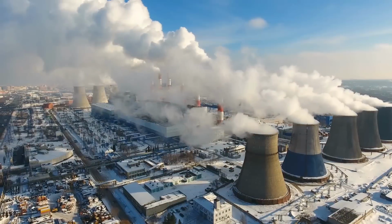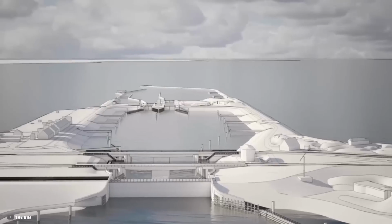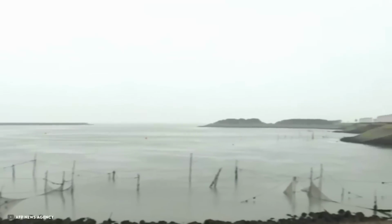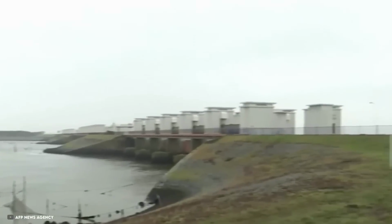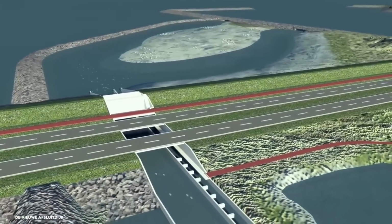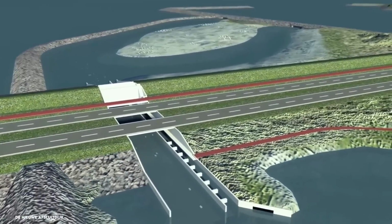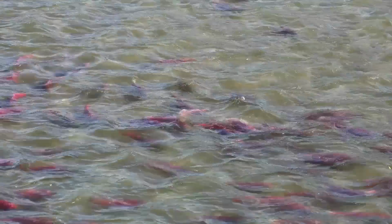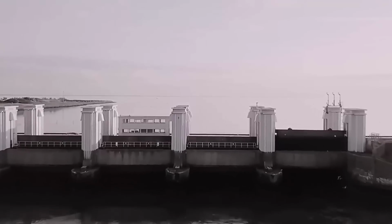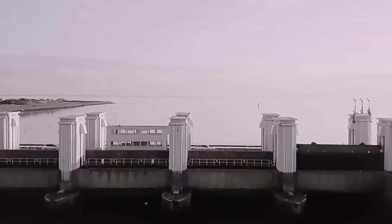In response to climate change, the Afsluitdijk has undergone significant renovations since 2018, raising its height, reinforcing its structure, and adding floodgates to manage extreme water flows. The addition of a fish migration river helps maintain ecological balance by allowing fish to move between freshwater and saltwater environments. The Afsluitdijk remains a symbol of the Dutch commitment to defending their land against the sea.